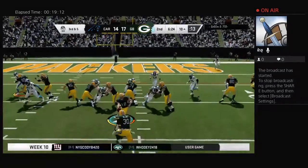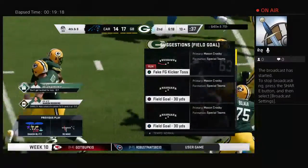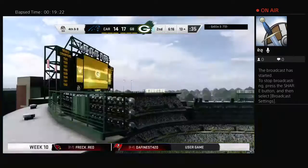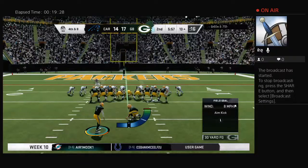On 3rd down, here's Williams. And they'll lose yardage here. They go backwards to the 13-yard line. Not at all what they envisioned on 3rd down. 3 yards in the wrong direction. So out comes the field goal team now for the 2nd time here today.